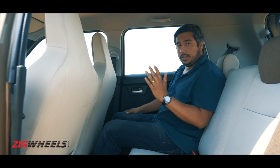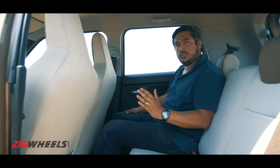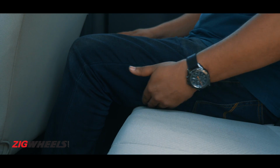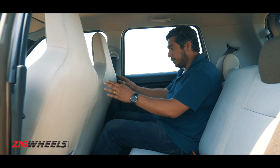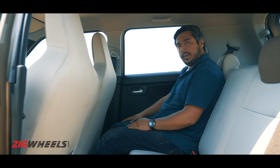If you must fit 3 abreast in one of these hatches, then the WagonR is your best bet, but only for short distances. In terms of seat design, the WagonR isn't the best. There's not much under-thigh support, but the way these front seats are designed with this high floor, I can really stretch my legs out, and that makes it very comfortable.